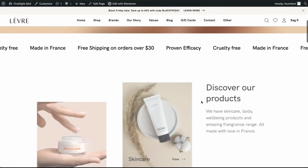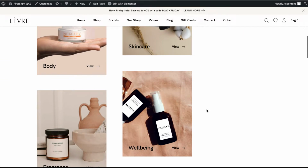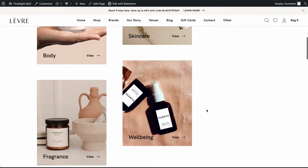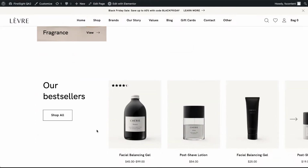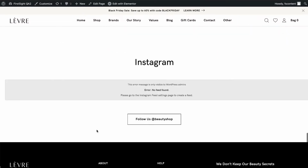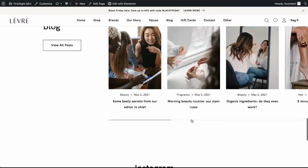I can see that some images are blurred. That means that this particular image has some copyright and cannot be distributed, so it's blurred. The images that are not blurred have an open license and can basically be used on every website, they can be reused. So okay, I can see all the content, I can see that I'll need to connect my Instagram account. Perfect.